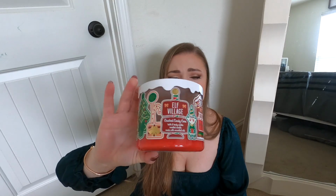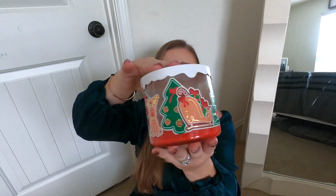This was so stinking cute. This was Elf Village. This was crushed candy cane and the Elf Village packaging. This is when they did the whole Land of Sweets. And this packaging line was to die for. I loved the lids on here. The notes are crunchy peppermint, white sugar crystals, and frosted mint leaf.